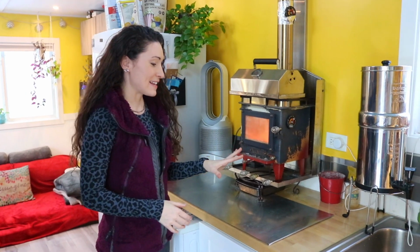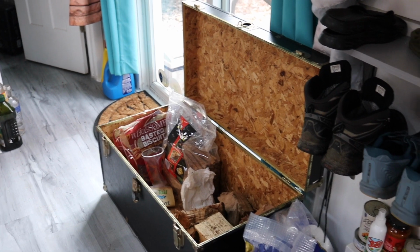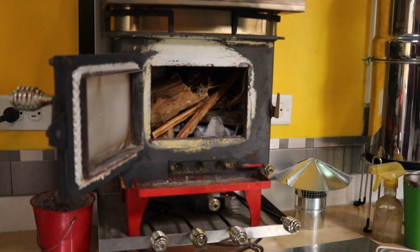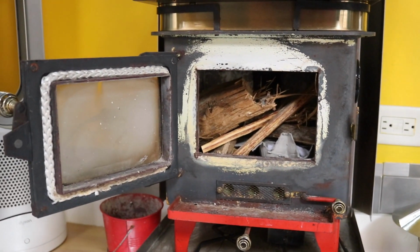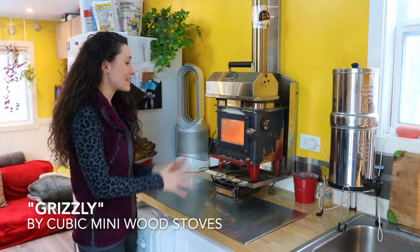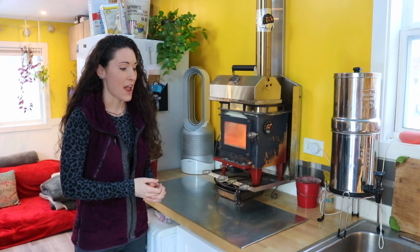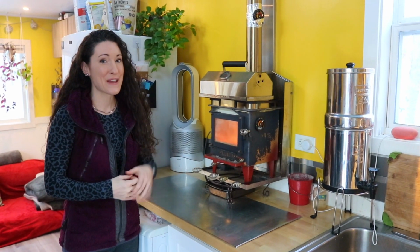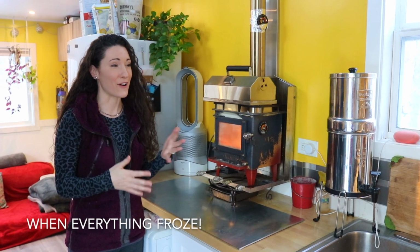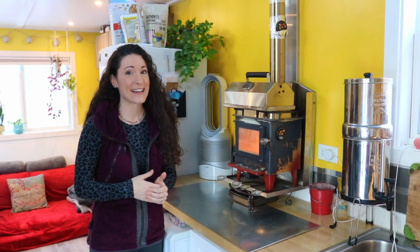As we come around the kitchen, this is one of the things that we added about 2 years ago, and it has taken up a little bit of our counter space, but this is one of my absolute favorite things in the tiny house. It's our GRIZZLY wood stove. And this has transformed the experience of living in a tiny house in the winter. Our first 3 winters in the tiny house were a little bit rough. I have another video talking about all of the things that broke and froze and needed to be replaced.